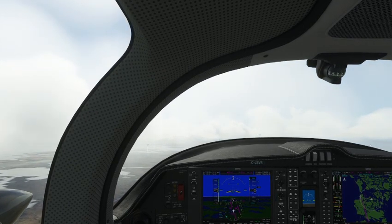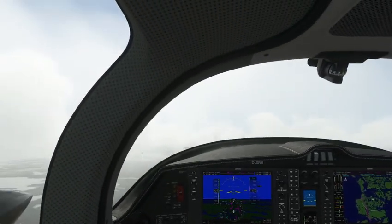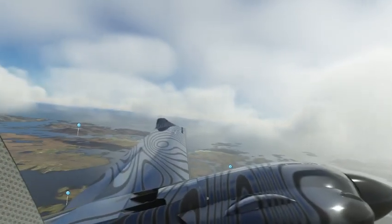Okay, let go of the stick. Watch our descent or ascent rate. Yeah, that's fine. Lots of speed right now.